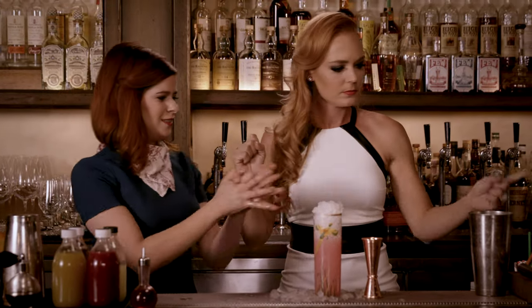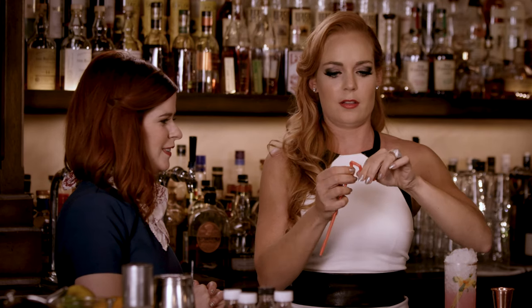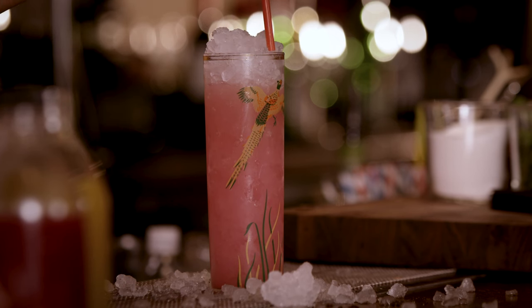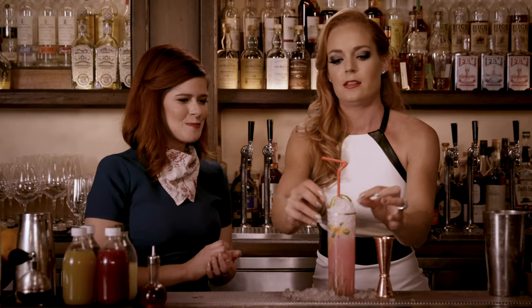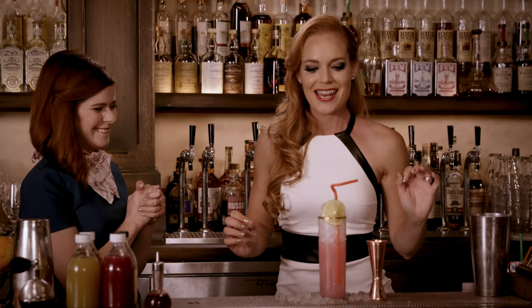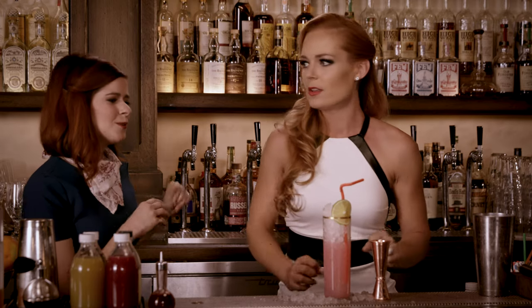So pick a straw. Any color. Your favorite color. Red. Perfect. And this has a very simple garnish. We're just going to do a lime wheel. That is amazing. Perfect. Now I need to drink it. Wait.